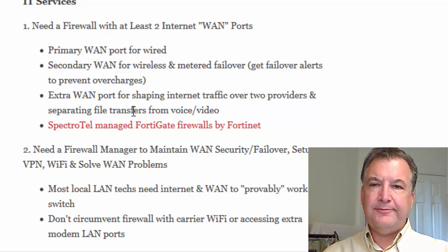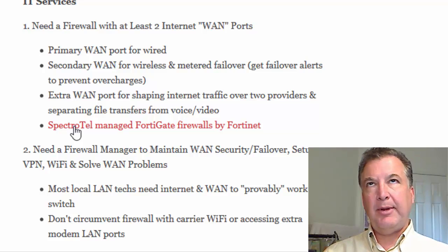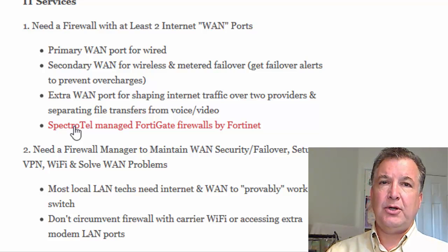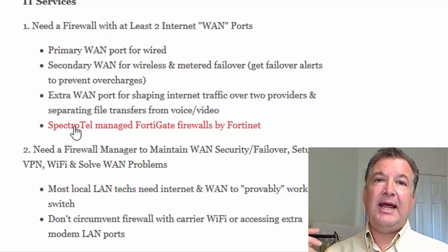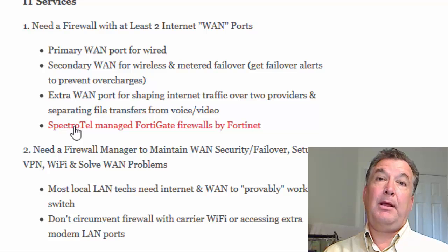Okay, so your firewall. I use SpectraTel as a managed services provider that provides internet connectivity. They use FortiGate firewalls by Fortinet. Now, a lot of people say, Fortinet, we prefer something else. We prefer this, we prefer that. My own personal opinion, the most important thing is to make sure you're with somebody who really knows firewalls, whether it's Fortinet, FortiGate, or some other firewall out there. Just make sure whoever's doing them has a lot of training, they know what they're doing, and they have super awesome access to the FortiGate organization, or whatever firewall organization. That's what you want.